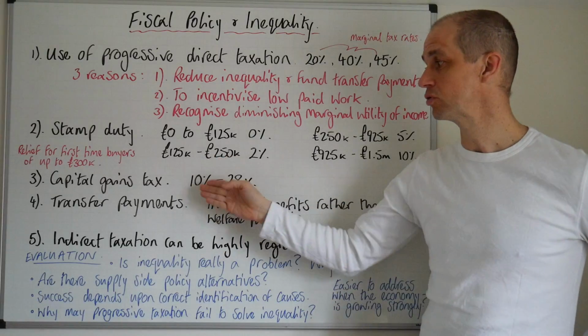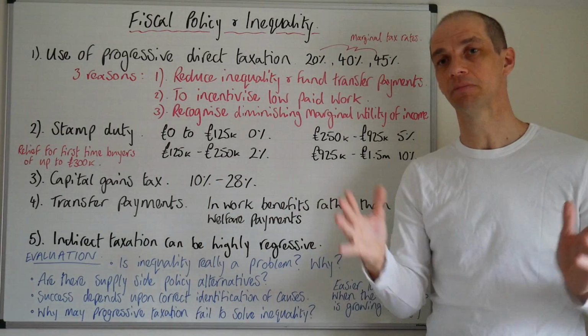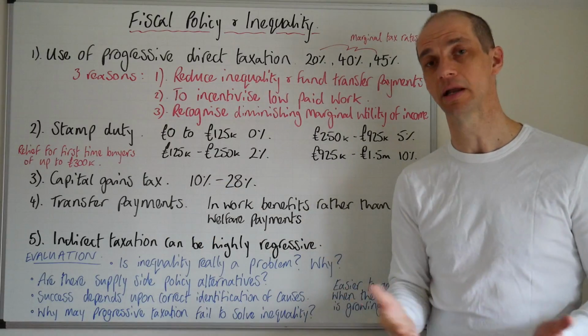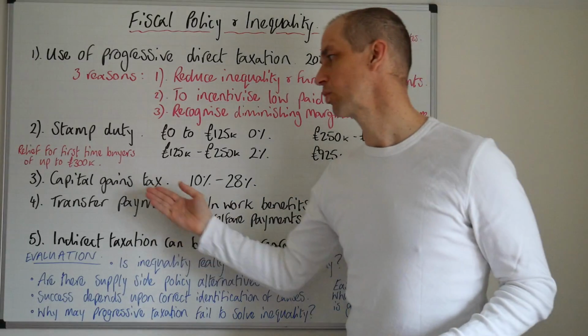But these boundaries start at 10%. So if you've owned a great deal of shares and you've sold those shares at a big profit and you're a lower rate taxpayer, then you'll be taxed just 10%. So yes, they do use a flexible approach there. So it's another interesting one to consider.